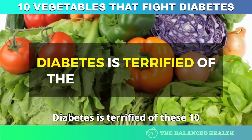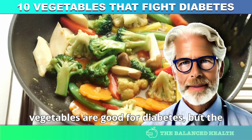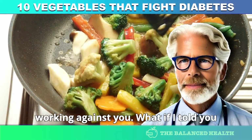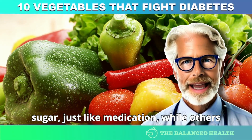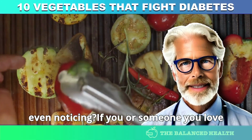Diabetes is terrified of these 10 vegetables. You might think all vegetables are good for diabetes, but the truth is, some of them are secretly working against you. What if I told you that certain veggies can lower your blood sugar, just like medication, while others might be quietly raising it without you even noticing?